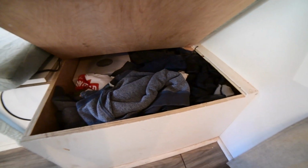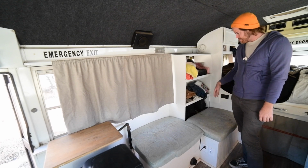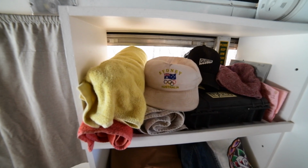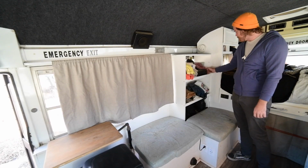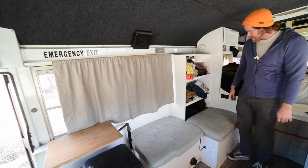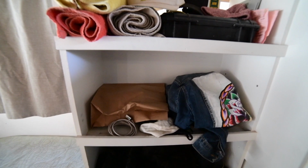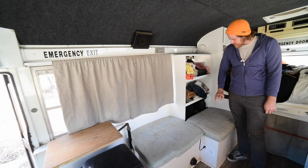And then we've got these storage cabinets here. I kind of use this just for random stuff. So I've got my towels, my hats, my gimbal case, and just miscellaneous books and receipts and stuff like that. And then in this one I've got another little jacket. My mom's Christmas presents in this bag that I picked up at an antique store in Utah. And then the bottom one is just an extra coat, some charging cords that I have, and then my drone.